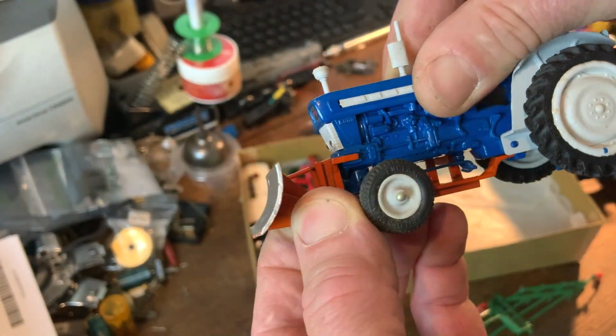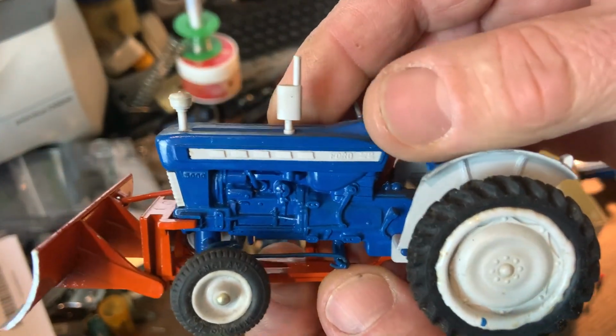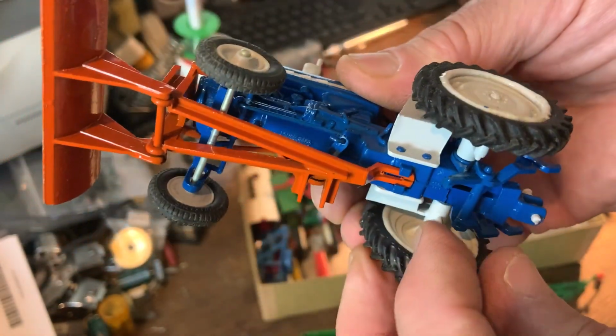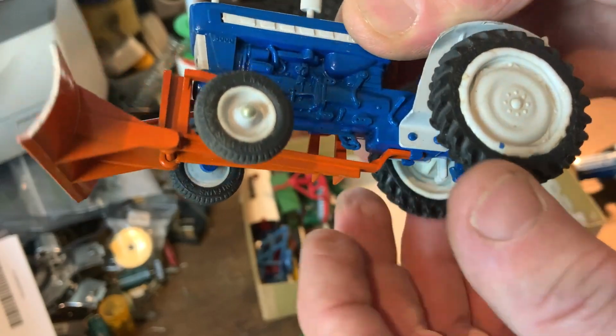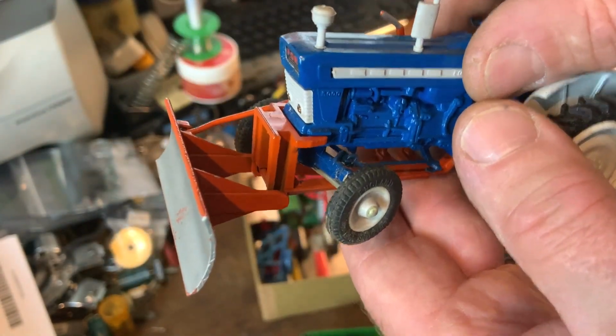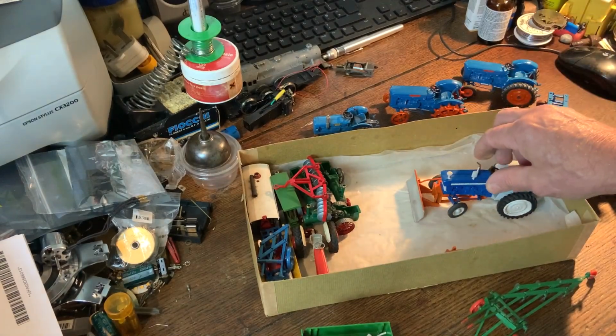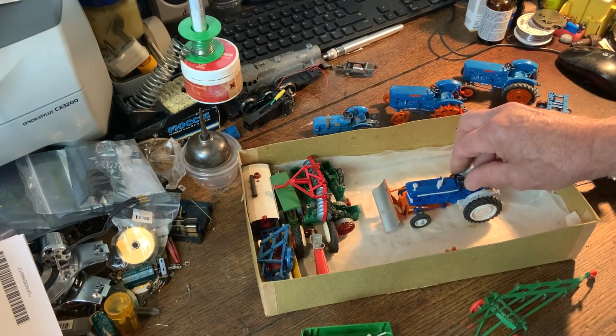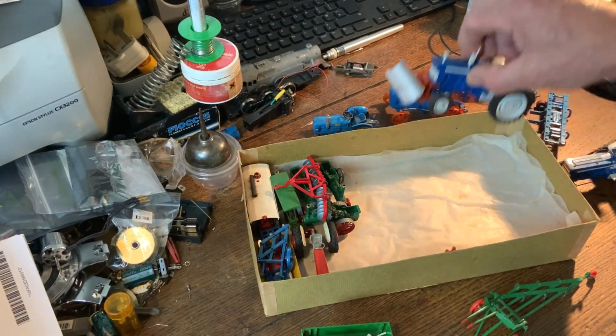And if I can clip it on, yep, that's gone in nicely. It locates in some lugs below the radiator and another location under the gearbox, and it gives you an accessory that you can fit on the front of your tractor, and lots of fun pushing things out of the way with that. And when you're finished, you can raise it up. So quite cool.